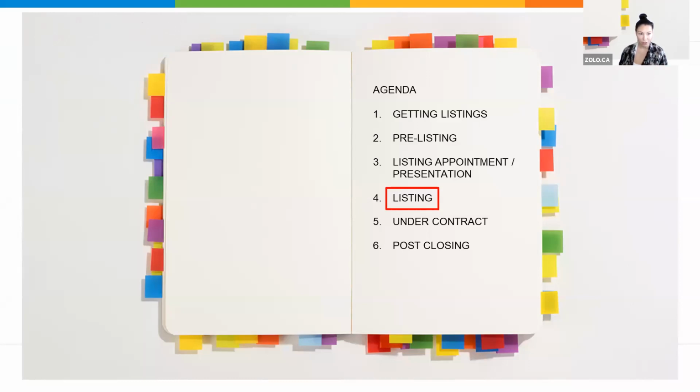But I will touch on all of these things, just in case you haven't worked with sellers before and you really want to know everything from A to Z. The focus today will be on actually listing a property. We will be talking about paperwork, but then we'll come back and touch on what to do once you have an accepted offer, and then what you do once it's closed. As you can see, there's lots to talk about with listings, so we will focus on the paperwork.